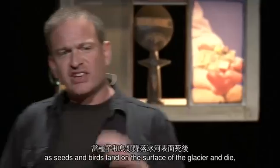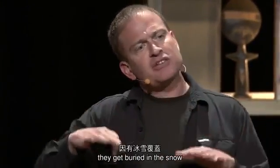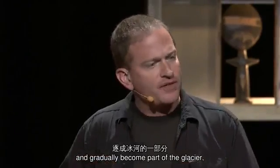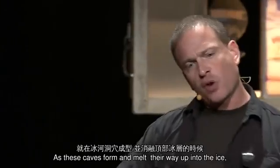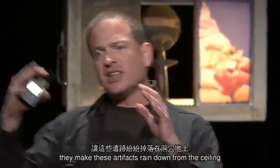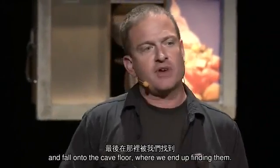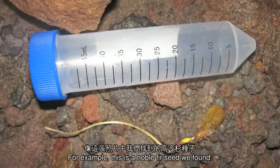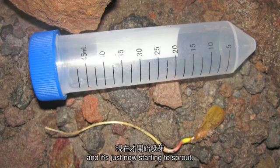Another really cool thing is that as seeds and birds land on the surface of the glacier and die, they get buried in the snow and gradually become part of the glacier, sinking deeper and deeper into the ice. As these caves form and melt their way up into the ice, they make these artifacts rain down from the ceiling and fall onto the cave floor where we end up finding them. For example, this is a noble fir seed we found. It's been frozen in the ice for over 100 years, and it's just now starting to sprout.